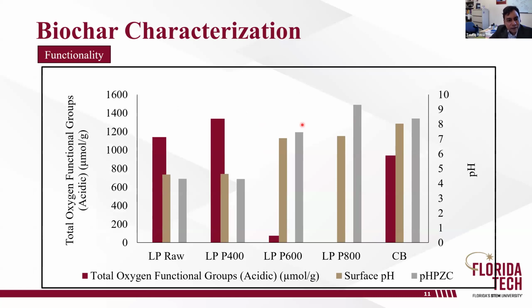Then we also looked into the functionality. Again, porosity is very important for adsorption as well as functionality, because we don't know which one we actually weigh more. So we looked into the total oxygen functional group, and we see that for our lab-made biochar, the 600 and 800, although they morphologically look similar, do not have as much oxygen functional group compared to commercial biochar. That is probably telling us that in commercial biochar, instead of using a completely inert environment, they might have used a little bit of partial oxidation to enhance the oxygen. It's a very common practice for commercial biochar processing. So that's what we understand about biochar.